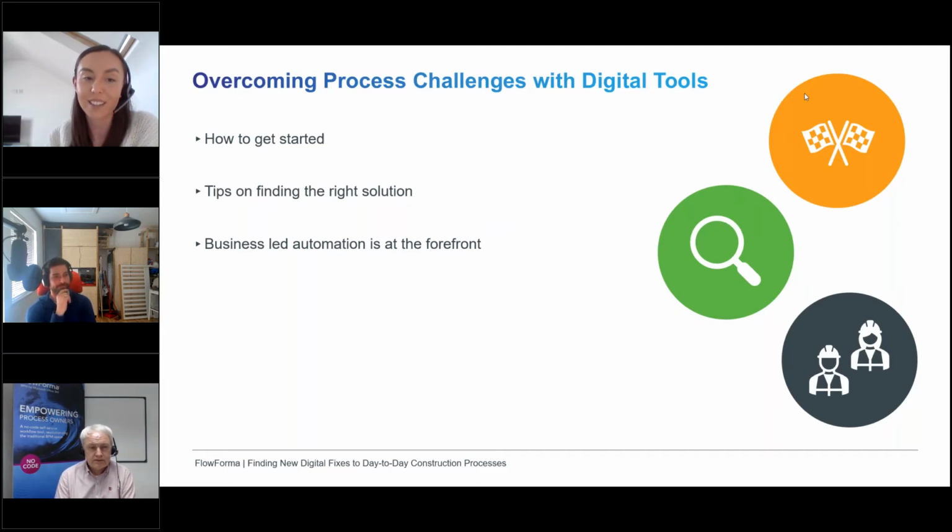So Paul, I think what you're saying there is that business-led automation really is at the forefront. And Andrew, you chatted about adoption there, and it really is important to have a tool that your business people are going to be happy to use and being able to develop themselves. So Paul, what are your thoughts around that, and what key factors should people be thinking about when looking at a solution?